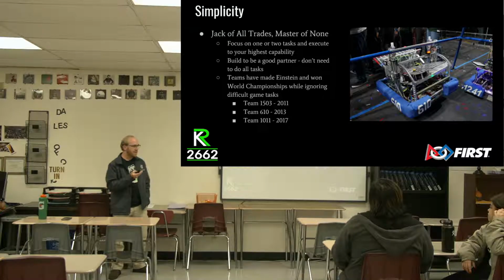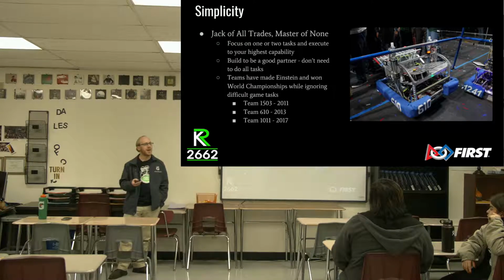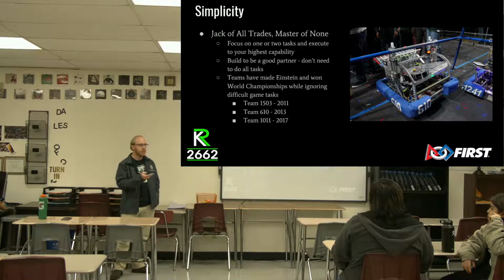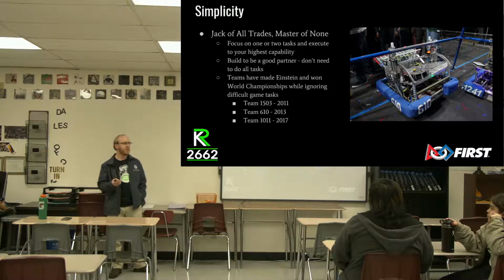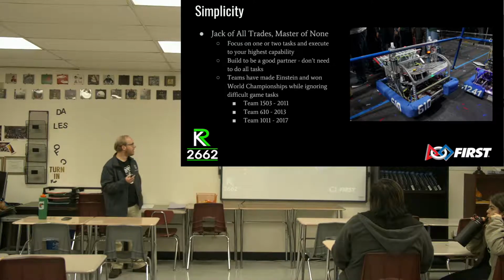You've probably heard the phrase "jack of all trades, master of none." It applies here. Focusing on one or two tasks and making sure that you can do them as well as you can is more effective than, again, trying to do everything in the game. You have partners in the FIRST Robotics Competition. They are 3-on-3 matches. Your robot does not have to do everything. You can rely on your partners to do some of the game tasks and focus on what it is that you do well and design around that.